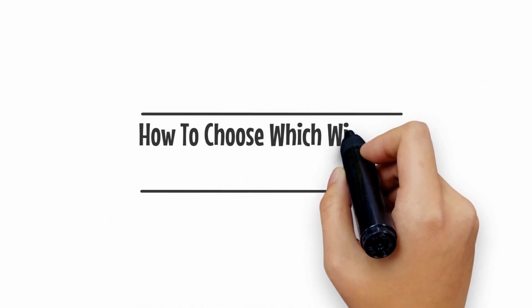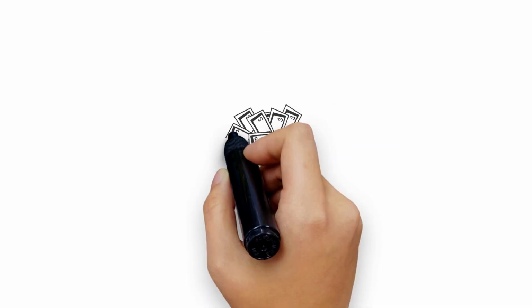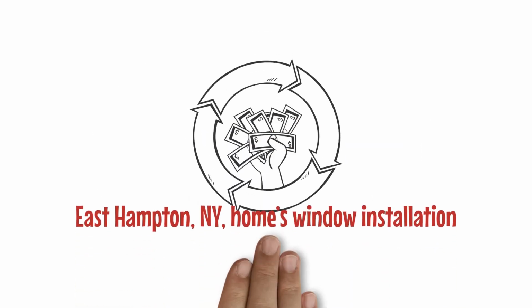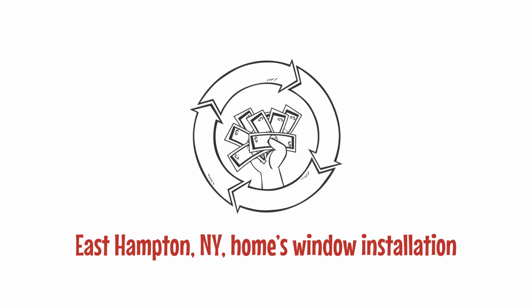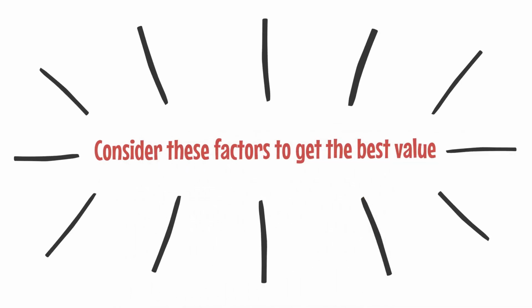How to choose which windows to add to your home. If you want the biggest return on investment to your East Hampton, New York home's window installation, you'll need the best double-hung windows for the job. Consider these factors to get the best value.